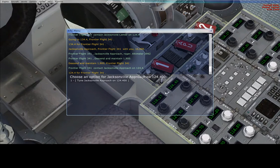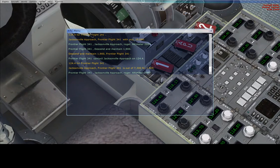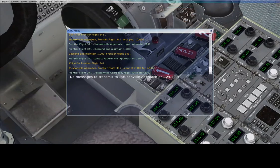Frontier Flight 341, contact Jacksonville approach on 124.4. 124.4, Frontier Flight 341. Jacksonville approach, Frontier Flight 341 is out of 7,300, for 1,900. Frontier Flight 341, Jacksonville approach, roger, altimeter 29902.